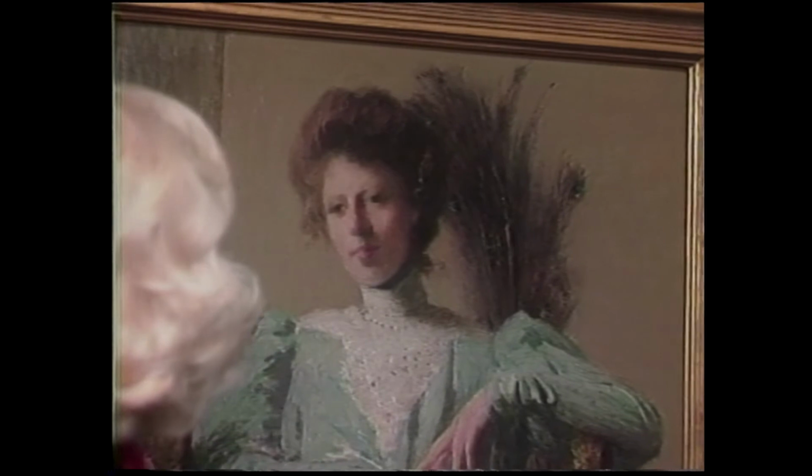All right. And in this painting, it's called Peacock Feathers of 1909. Weir, by the way, is interesting. His brother was a painter too, John Weir. Okay.